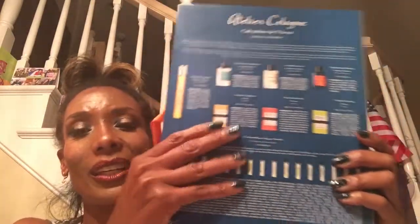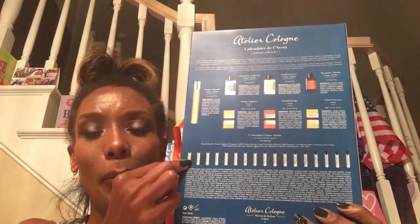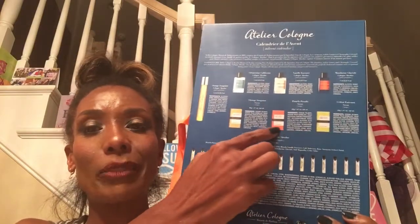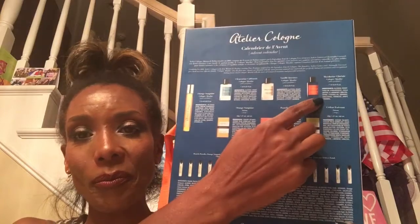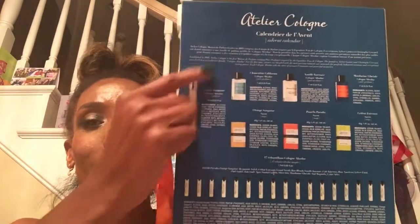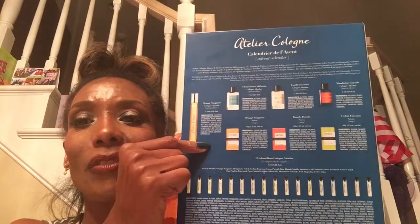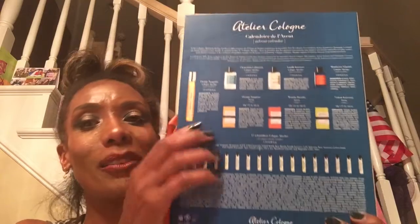And in this advent calendar, each day you open the calendar, mostly you're going to get one of these little sample fragrances, then sometimes a bar of soap, and then they have these different smaller bottles of fragrance that'll be in here, and one of them is going to have this nice size travel bottle here. I don't know if this is a roller bottle or a spray.